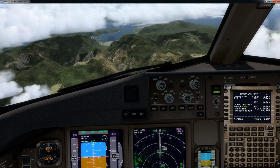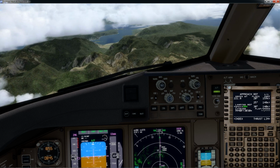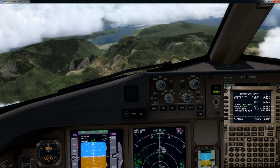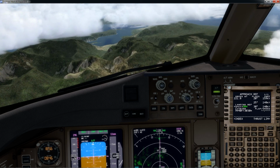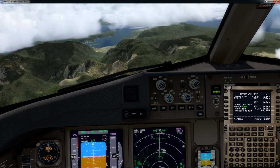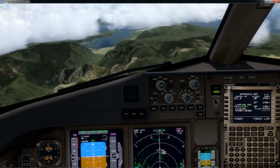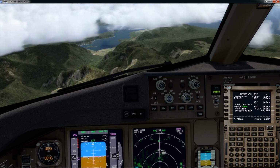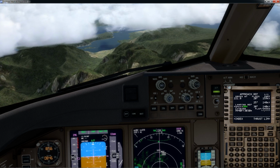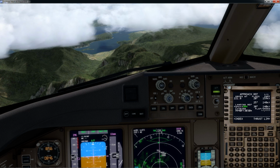Just trying to do the quick math here to figure out the crosswind component. Let's see. Of course, as you would expect, there's a lot of tools out there online. So we said the wind was 294 at 14. And the runway course is 263. So that gives us a crosswind component of about 7 knots.